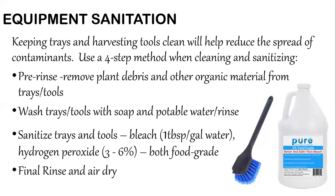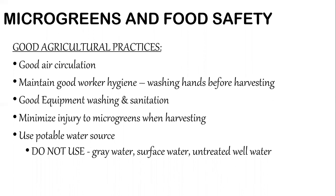The ones that you see at the store generally are. Some of the commercial growers buy a 6% hydrogen peroxide and then water it down or cut it in half to make a 3%. So after you clean and rinse, spray those trays and those utensils with the hydrogen peroxide or the bleach, and then do a final rinse and air dry. And that's going to help reduce some of the problems that you're going to have.